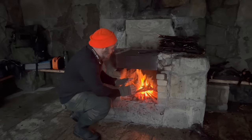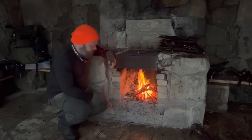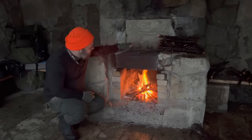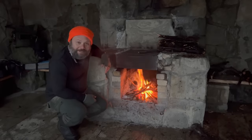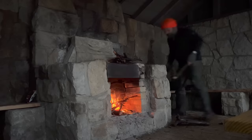Yep, that baby is pumping. We are rocking and rolling. Time to get some bigger pieces on here. We want to build this fire up good. We really want to get this hot. We want to cook on this bad boy. I don't know if I'm going to have enough to keep me going all night, but we'll get it figured out. There's enough dead wood around. We'll figure it out.